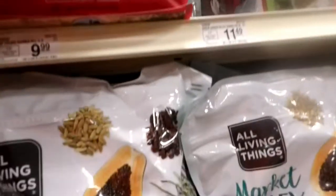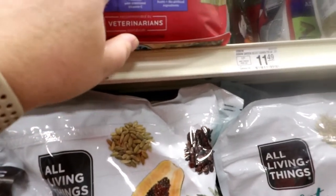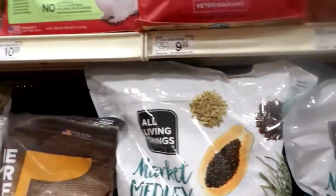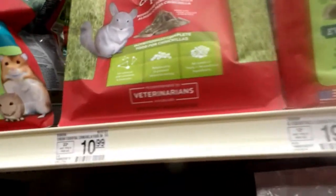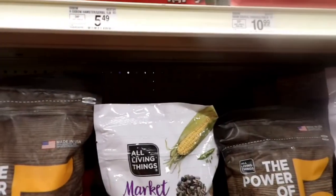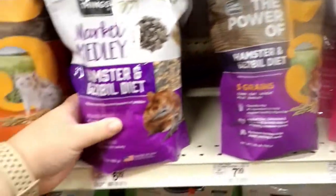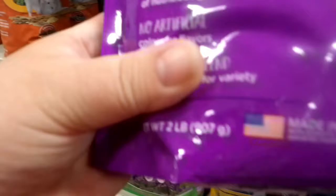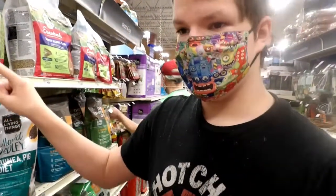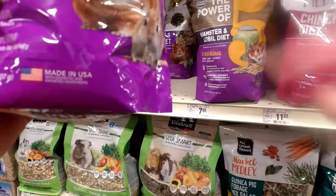This one. Whatever a guinea pig stick is. They're 8 months old, so... That one or... This one has supported with stable vitamin C, all natural input vitamins and minerals. No seeds or fruits. Does this one have seeds and fruit? Yes. That's hamster and gerbil.